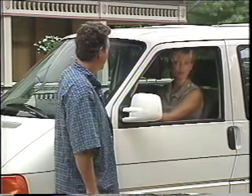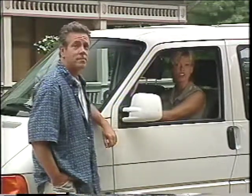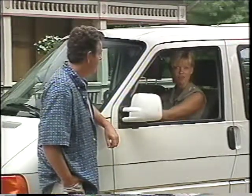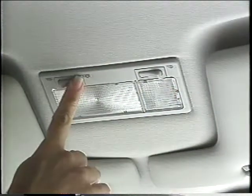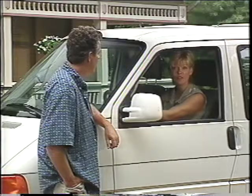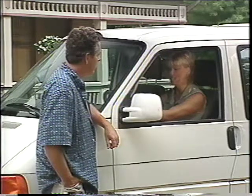Once you become more familiar with your Eurovan, you'll begin to appreciate how convenient and functional some of its other features are, such as the interior lights. Just move the dome light switch to the left to turn the light on. Leave it in the center position and the light remains off. Move the switch to the right and the light comes on only when the doors are open. It stays on briefly and then shuts off when you turn the key in the ignition.